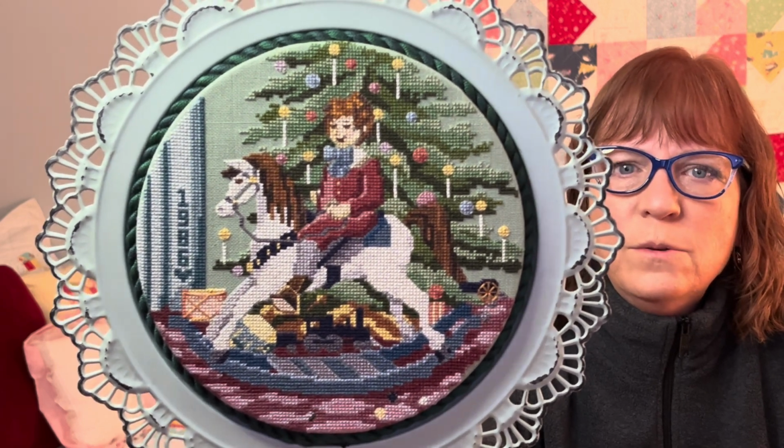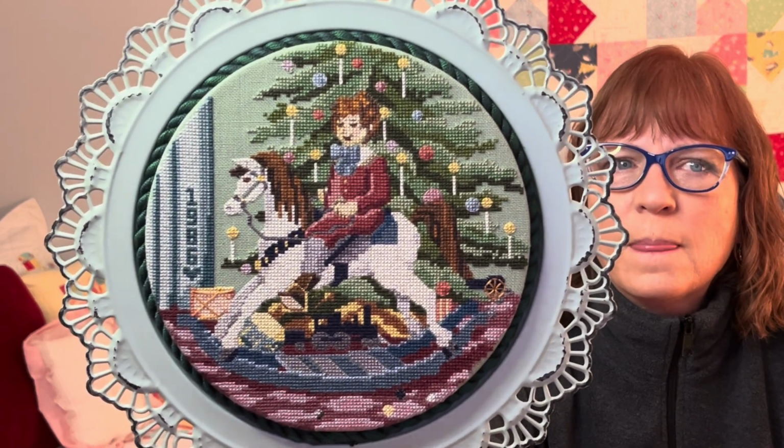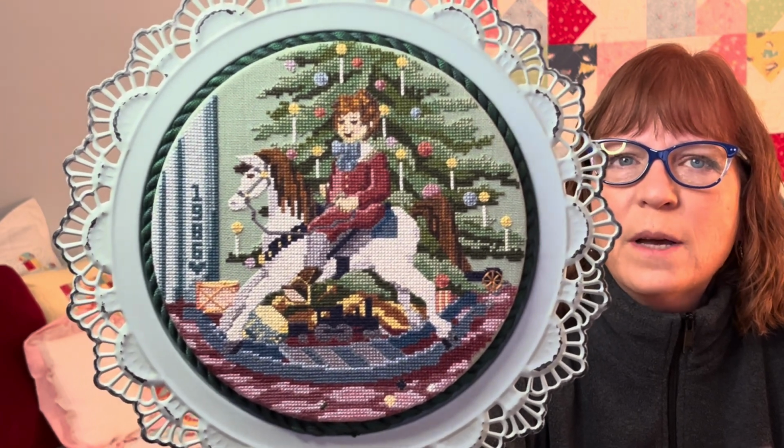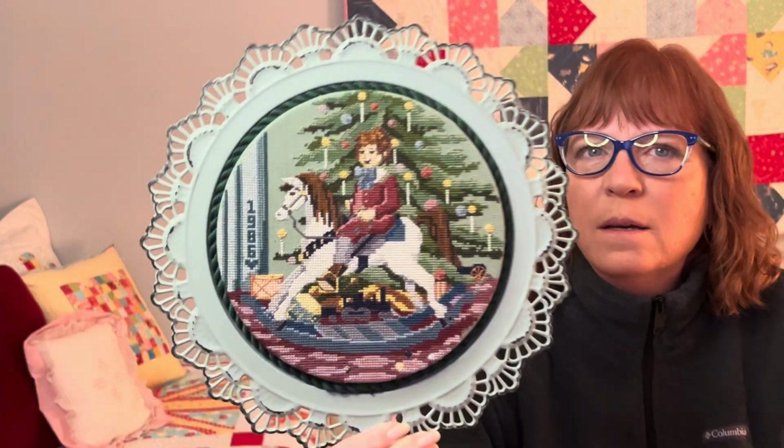And he's still cute. I kind of wish I didn't have the year over there, but that's okay. It is sort of 1980s colors. That's all right. I'm happy with it.